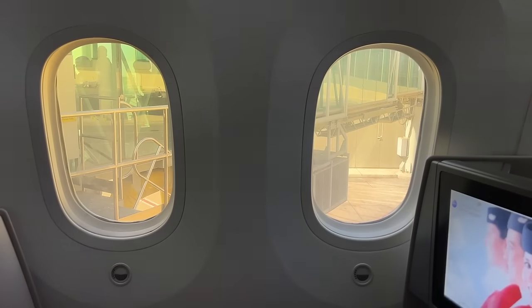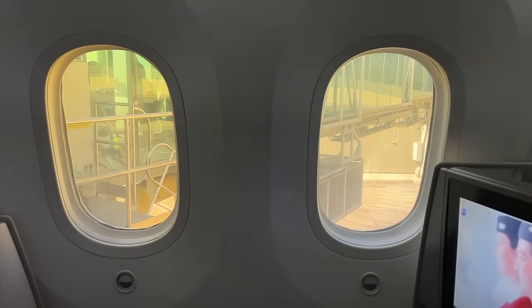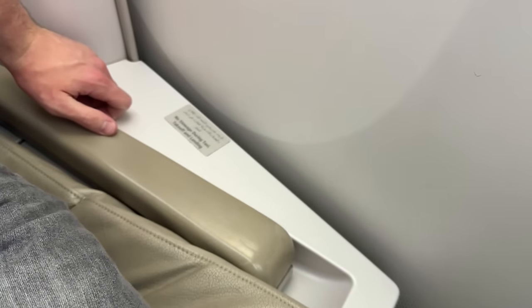Most rows have two windows. You'll just want to avoid row 4, which only has the single unaligned window. Below that is an armrest that can easily be lowered.